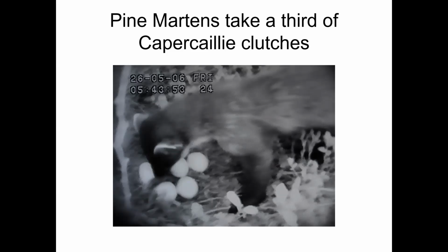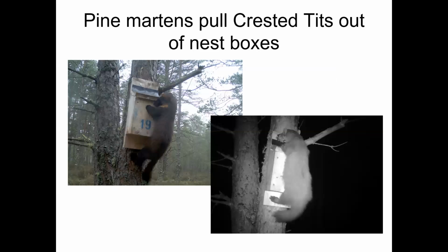I'm going to digress from Abernethy Forest for a second, to Culbin Forest. There are keen ornithologists that have been studying crested tits from the 1970s in Culbin Forest. And what they found was that about the 1990s, the breeding success collapsed. So I put cameras at these nests, and what we found was that pine martens were finding these, poking their paws through the holes and pulling out chicks and adults. That's a picture of a chick there about to be consumed.